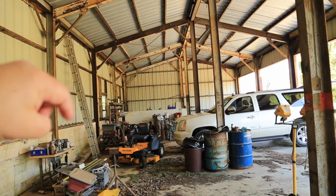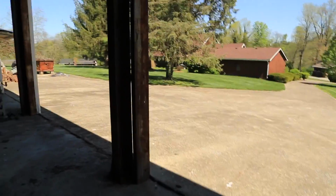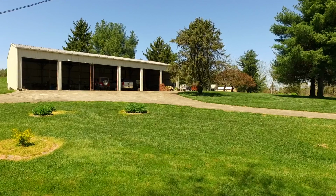You can play the music as loud as you want, have the family over, cook out here on the grill. You got all this concrete out here. You got a lot of options with this building. I love this building. I love this building here. So just wanted to show it to you. Enjoy.